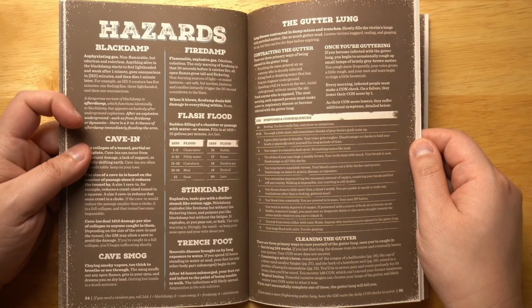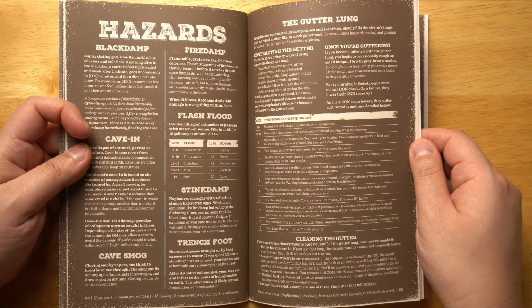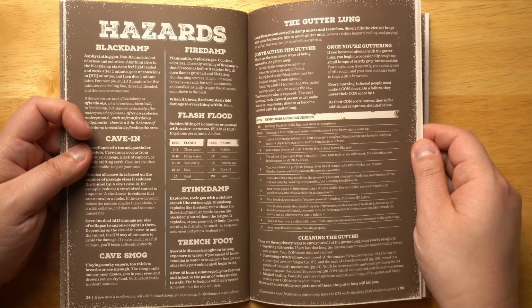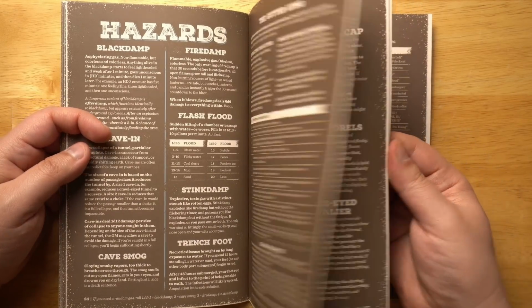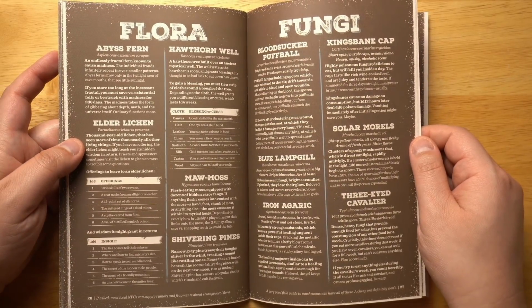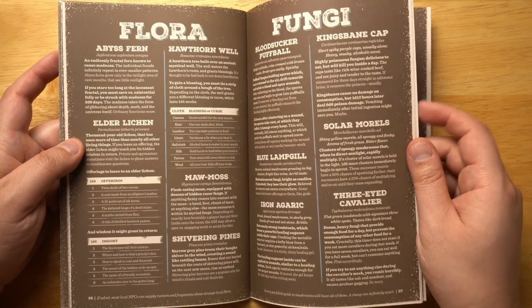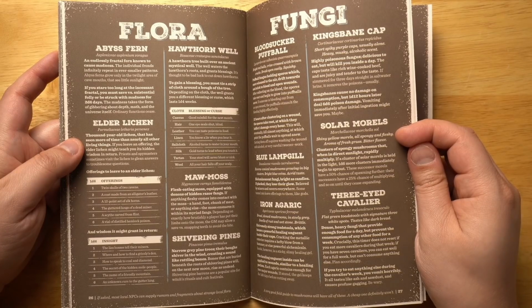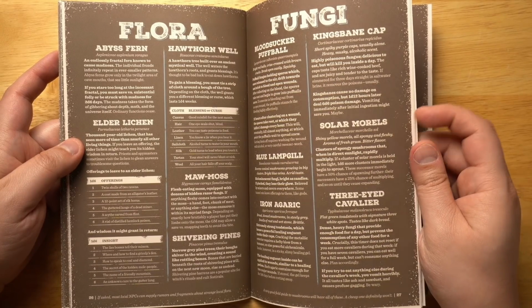Some hazards. Cave-ins, stink damps, trench foot, cave smog, gutter lung. I guess that's like the black lung that you can contract from staying underground for too long. Some weird flora, some weird fungi. Solar morels, shiny yellow morels, all spongy and fleshy. Aroma of fresh grass, bitter flavor.